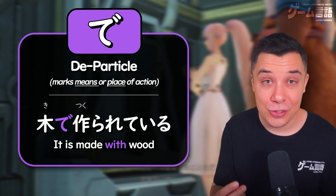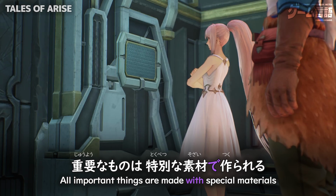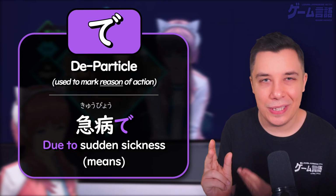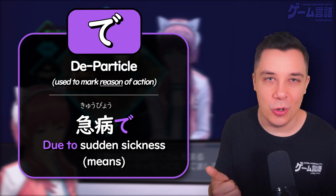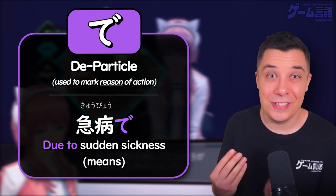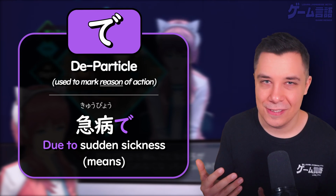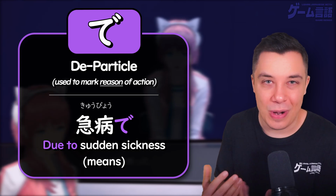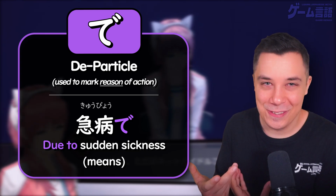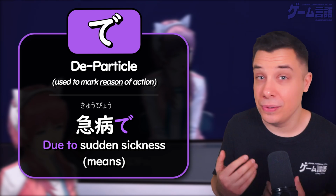木で作られている. There are times where the で particle isn't so clearly marking whether it's the means or the place where something occurs, as it can also almost be used to express the reason, like here, due to sudden sickness. So it is kind of like the means, right? The means of why it happens is because of the sudden sickness. So like here, due to or by sudden illness, she couldn't come.